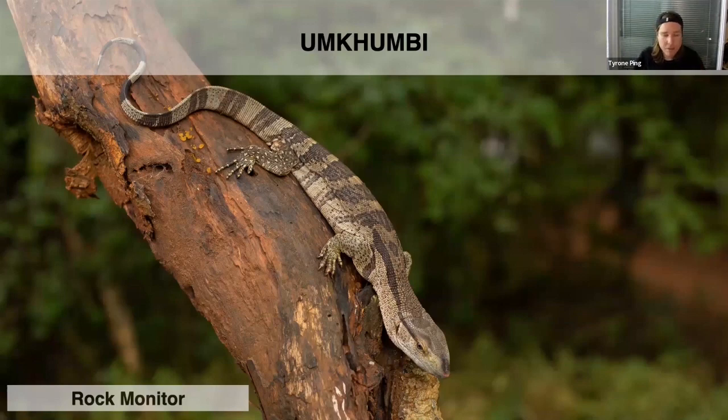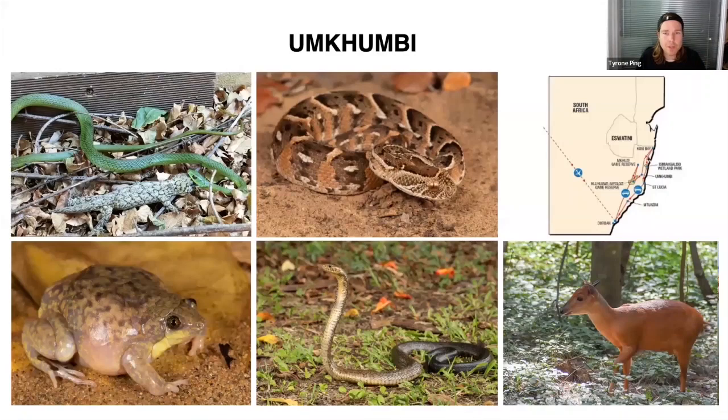So night walks are really, really good. Even just on downtime during the day, a beautiful place to explore and find reptiles and amphibians. As you can see here, we've got an Eastern Natal green snake feeding on a velvet gecko, and that was photographed at the lodge right in front of someone's room as they were exiting. So it's an incredible place to see reptiles and amphibians literally on your front doorstep.